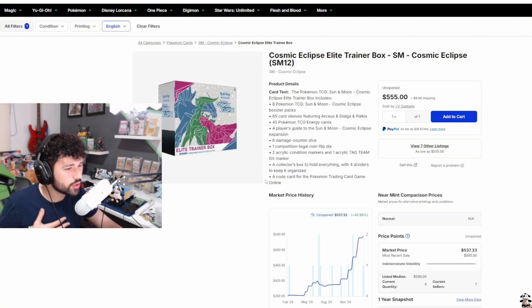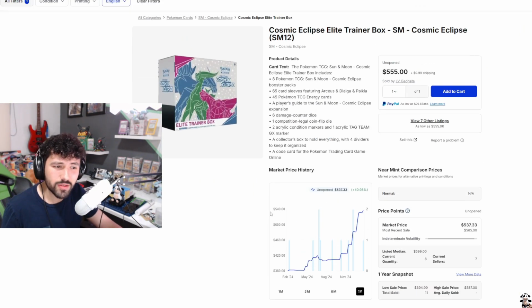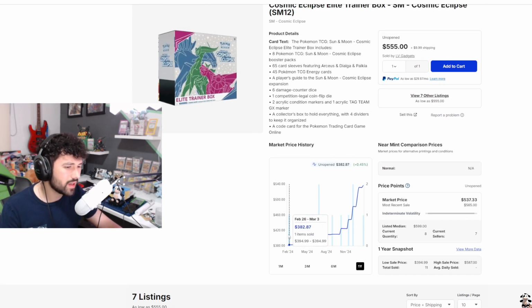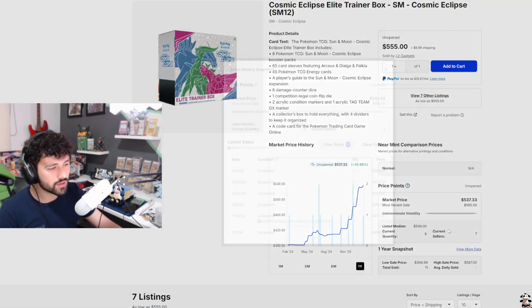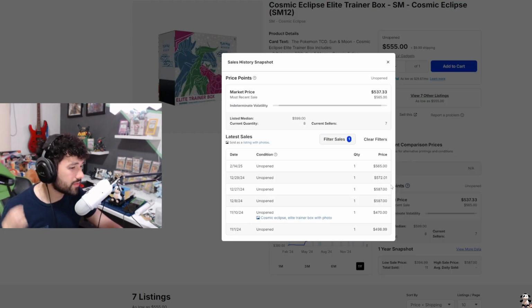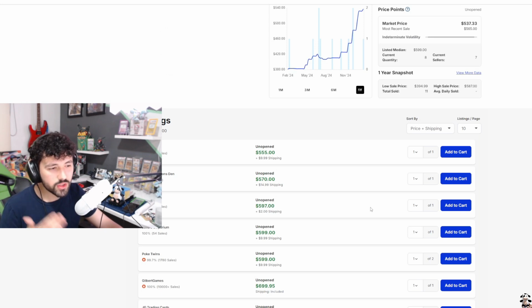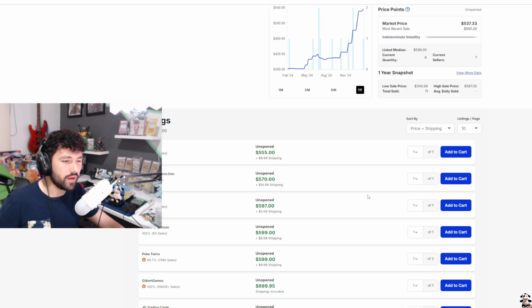Next up, we got the Elite Trainer Box. I think this Elite Trainer Box looks really, really cool. Very slick, very clean. About a year ago, it was around that $382 mark. Now it's selling for well above $500. So that's a 40% increase. Most recent sold for $565, $572, and $587 a couple months ago. So it could be a little bit higher. The cheapest one you can buy right now is $555 plus 10 shipping.